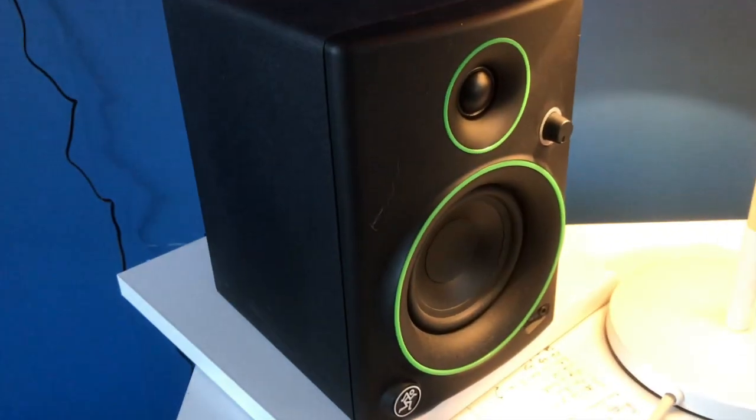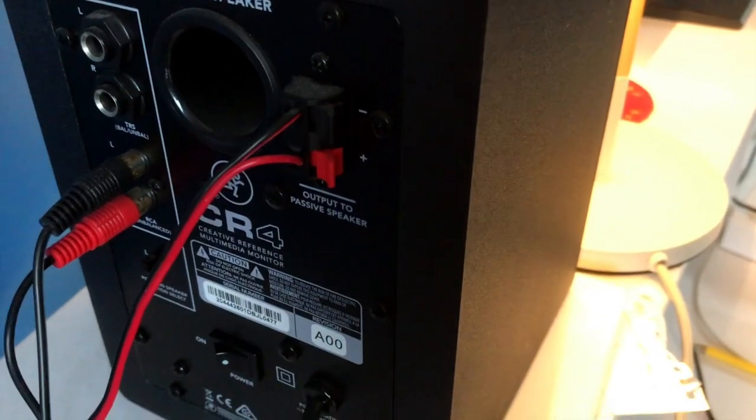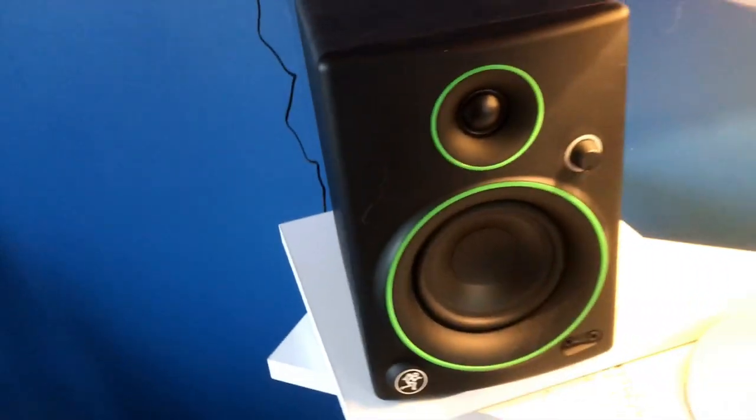If we just look at the back, you'll see that it's actually powered by the mains. These are the connectors here for connecting to the other speaker. But then, if you look here, this is the mains with an on and off switch. So this is what we call the active speaker, the one that's run off AC. And it's always paired with a passive speaker that has no electricity.